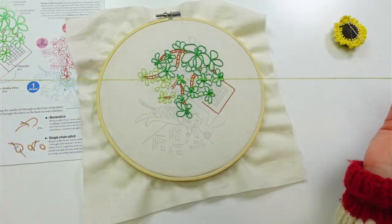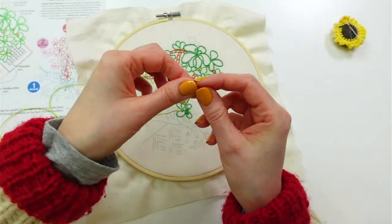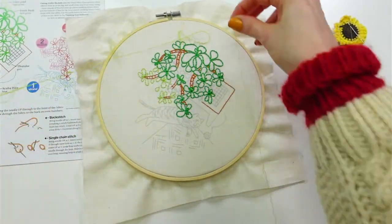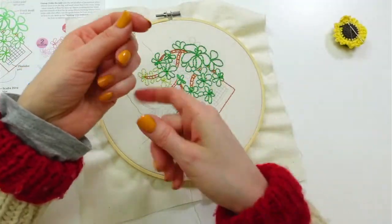So we're stitching this with 2 strands, and I'm actually going to take it out of this set of 3 strands that we got here. So, separating just the one, and we're going to fold this in half so we can do that loop method of starting.